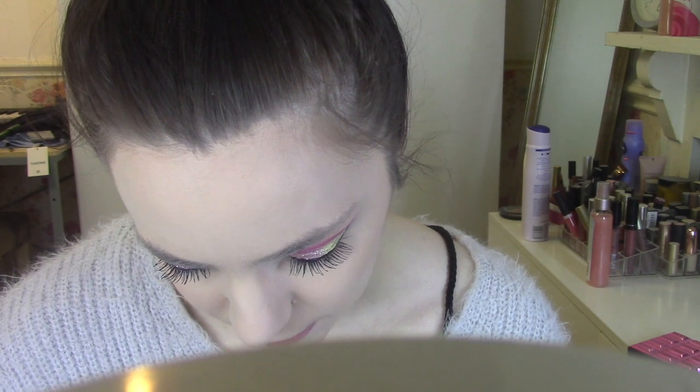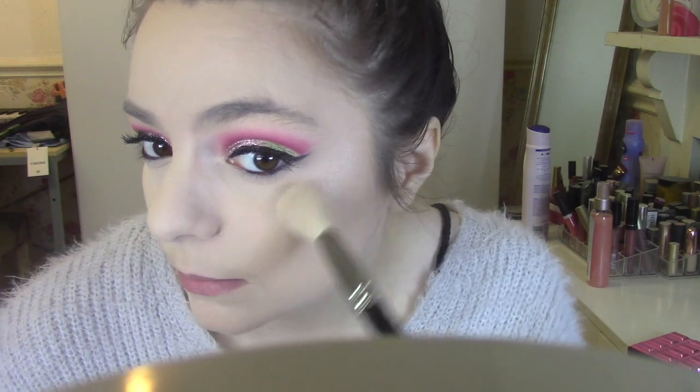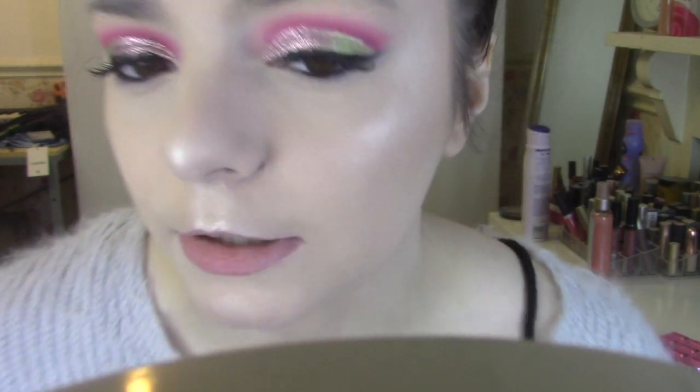So I'm just getting it on my brush. I'm just going in with the whitey silvery one first. And ooh, wow. I'm gonna pop that on my nose as well. Cupid's bow. It's showing up super pretty. It's really sort of metallic on the skin almost. And I'm just gonna wipe that off, and I'm gonna try the pink colour on my other cheekbone.